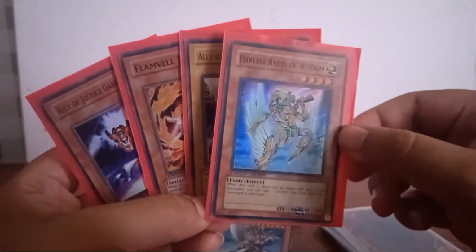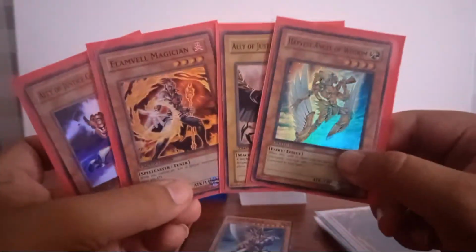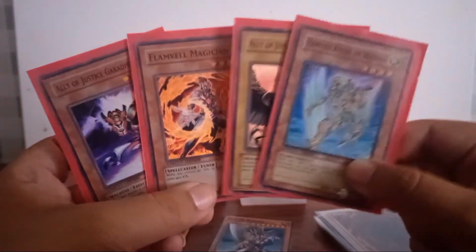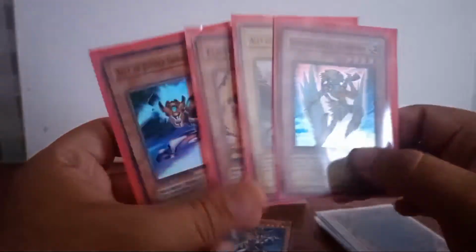But in the same year, he passed away. And that's why I'm holding these cards, and that's why I'm not going to trade these cards at all, because he was right there with me when I bought them.